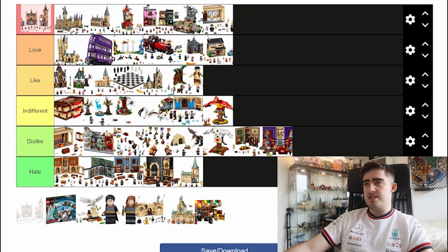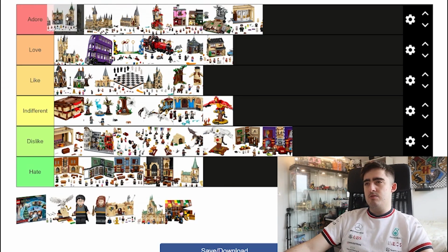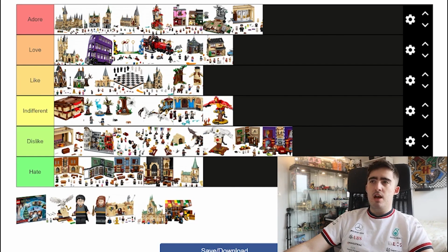I think this set goes... is it better than... I think it goes here. I think I'm going to put it here. I think it's ahead of the Great Hall, because I think if you want to do a direct comparison, that is fair. So the Great Hall is $30 less at retail price than the Chamber of Secrets.